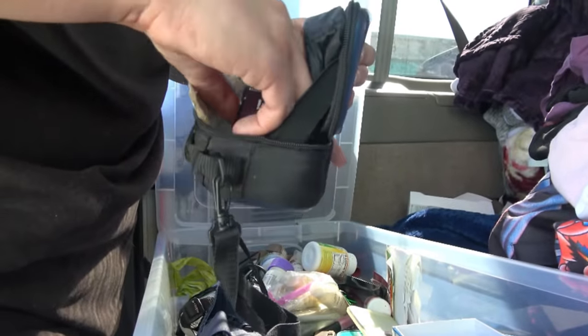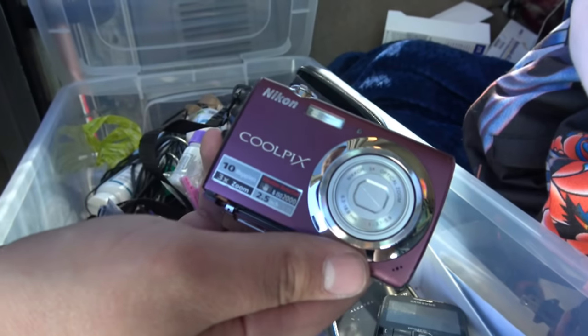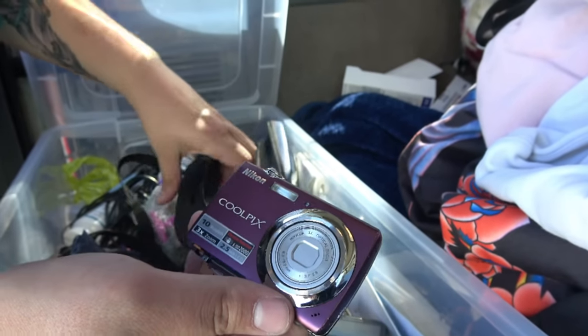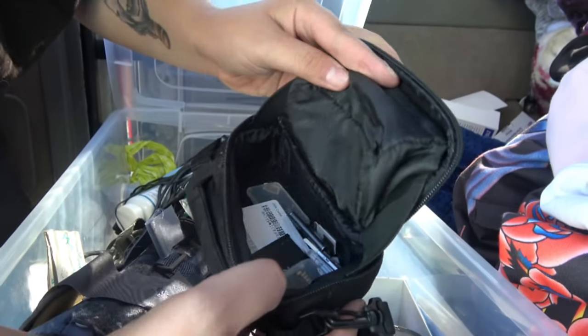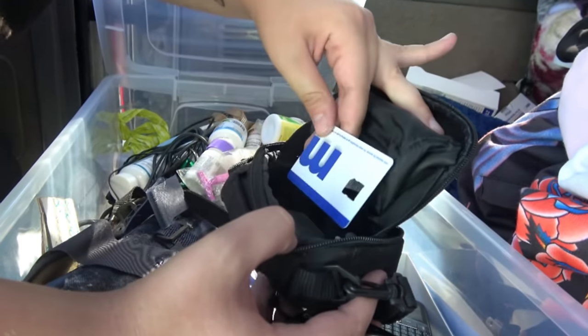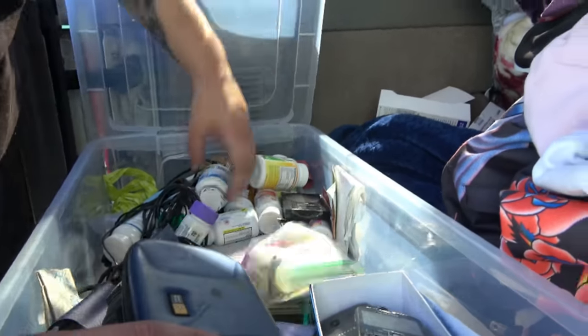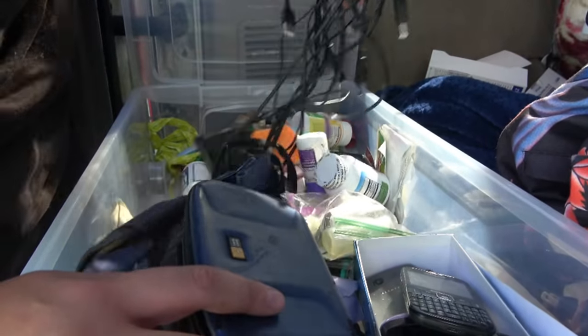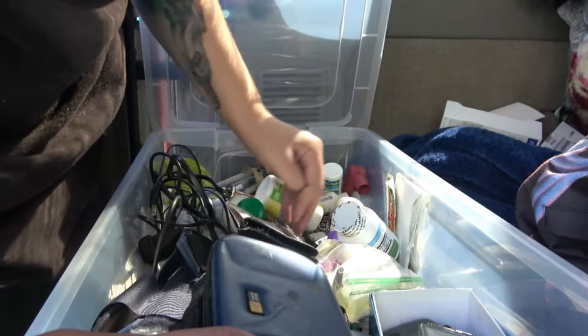Ooh, there's a camera. Ooh, we have the Coolpix right there. The battery's not in it. That might be where one of the batteries go. So a Nikon Coolpix digital camera. Oh, there's the battery right here, actually. There's a couple batteries and a couple memory cards in here. So that's good right there. That's even more money. All right. Let's see, anything else of value in here? Charger could go to any of the phones or the camera.